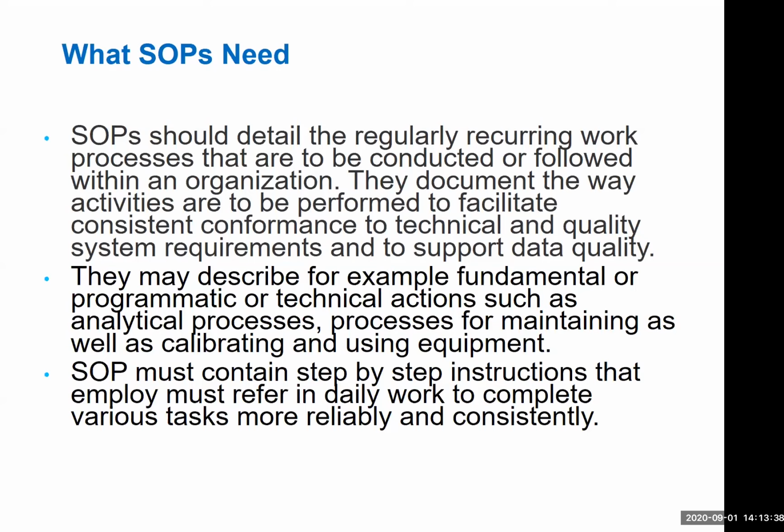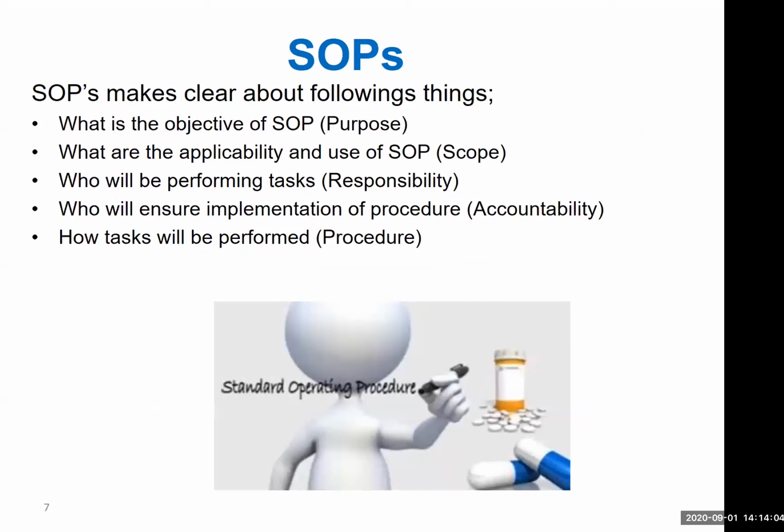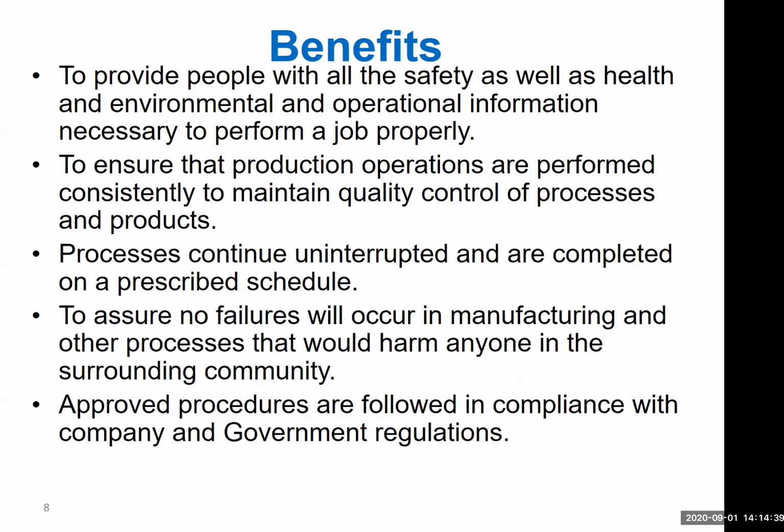And the thing is, we want to be sure that our SOPs contain step-by-step instructions that our employees, our operators, our personnel will refer to as they are completing their work every single day. Again, reliability, consistency and repeatability is key here, and is what we have these SOPs in place for. So we want to make sure when we're writing SOPs that we have a clearly stated purpose. We want to clearly state the applicability in our scope, the responsibility for performing the task, and who has the responsibility for implementing the procedure. That's in the accountability section. And then of course the procedure section tells us how exactly this task is performed.